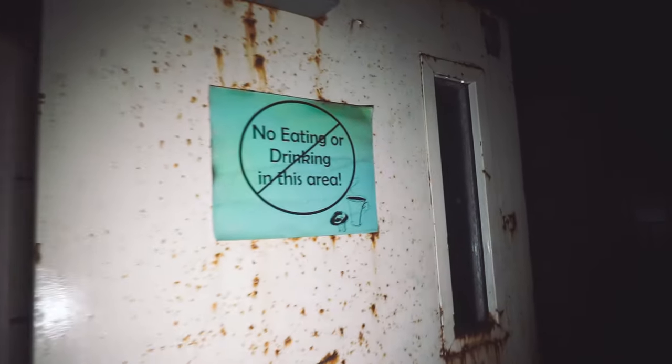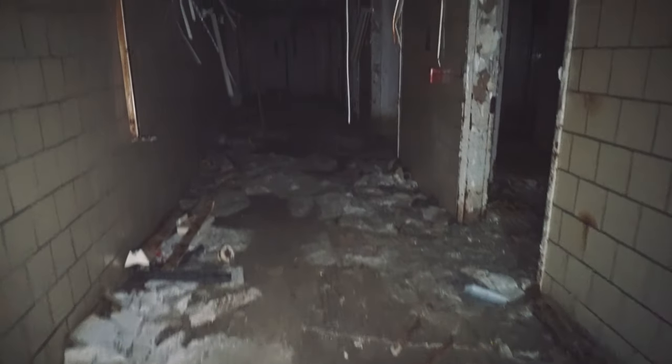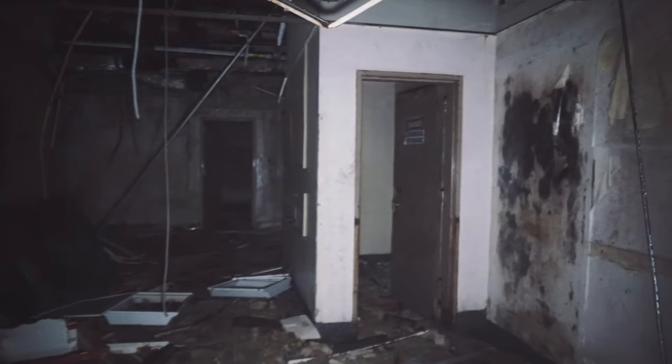No eating or drinking in this area. Dude, you wouldn't catch me eating or drinking down here. I think this is the way out. Out of where? Out of hell. Danger, chemical storage on that door.